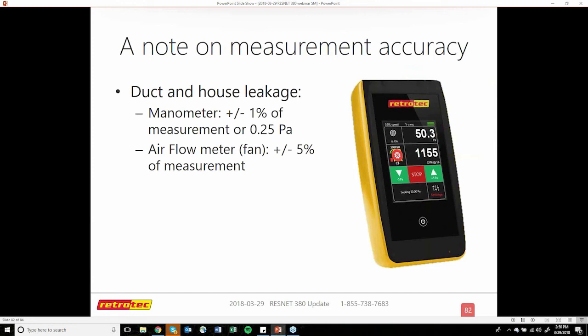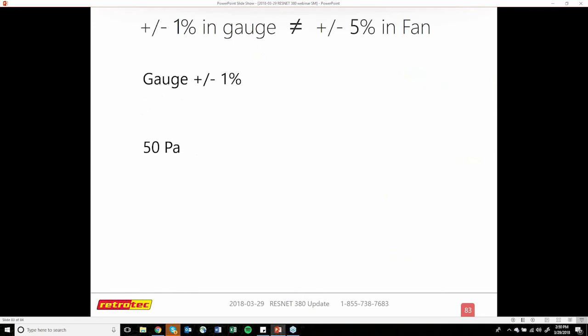So a lot of people are panicked. There's lots of social media about how accurate your gauge is. If you compare the difference between 1% of the manometer reading, or even just a fraction of a Pascal that's required, versus the fan, which is allowed to be 5% of your reading. So if you determine that my gauge is off by say 2%, what does that actually do to my reading versus my fan being off by 5%, which is allowed, or if it's even off by more than 5%?